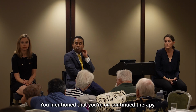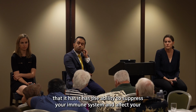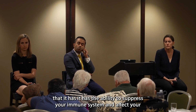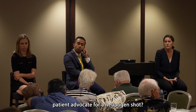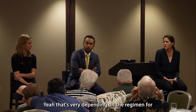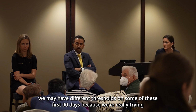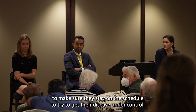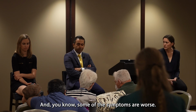You mentioned that when you're on continued therapy, it has the ability to suppress your immune system and affect your white blood counts. At what level of the white blood counts should a patient advocate for a Neupogen shot? Yeah, that's very dependent on the regimen you're on and where you are in the course. We may have different thresholds when somebody's first diagnosed because we're really trying to make sure they stay on schedule to get their disease under control and some of the symptoms reversed.